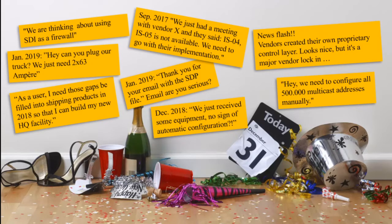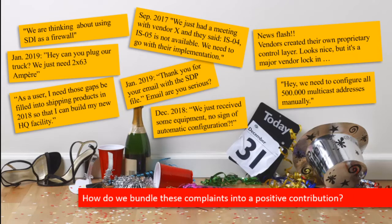Well, that's not nice. Or January 2009, I did mention it was a trip down memory lane, right? Thank you for your email with the SDP file. An email, are you serious? SDP should go over the network and that sort of thing. Now, with users, it's always pretty easy to complain, right? We're not making something, we can just say, hey, we bought it, it should just work.